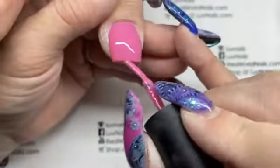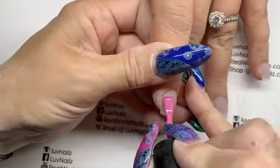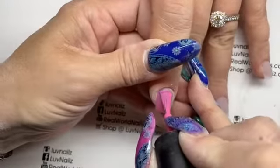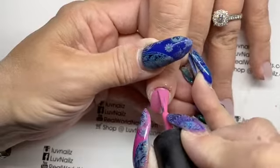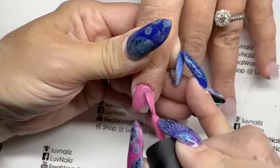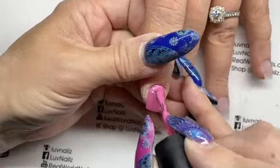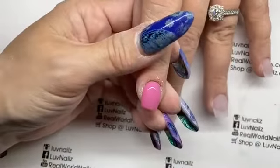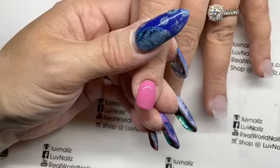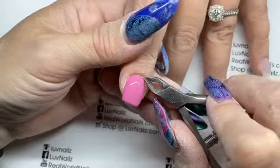So first thing you need to do is write down prep, fill application, and color application, because these are your three main steps. How long does it take you to prep to get to the point where you are applying your fill product? How long does that step take? And then how long does it take to apply your color and your nail art? Break down how long each step takes, and that way you can begin to see where you're taking a long time. I'm going to get this little bit that is sticking out in my way.